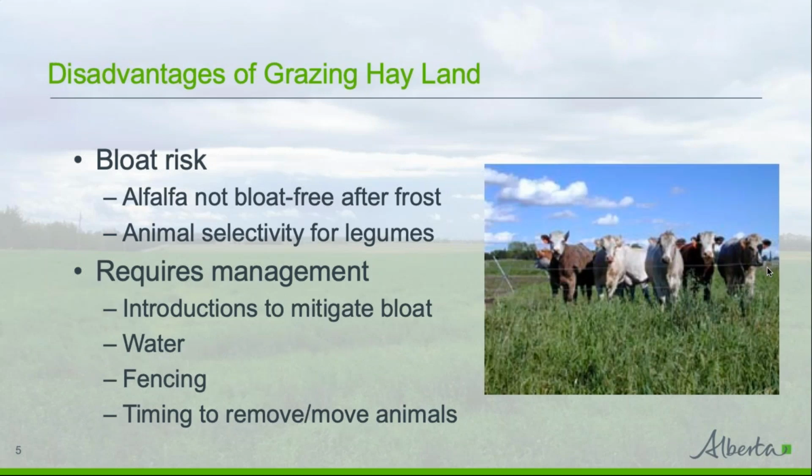Now, there are some obvious disadvantages with grazing hayland. Bloat is certainly a number one disadvantage, and I'll talk a little bit more about this. To think of certain points, alfalfa certainly isn't bloat free after frost. It isn't even bloat free in hay. And of course, with the bloat risk, there's always that animal selectivity for legumes over grass. That is something to keep in mind, not necessarily to worry about, but like I said, just keep in mind.